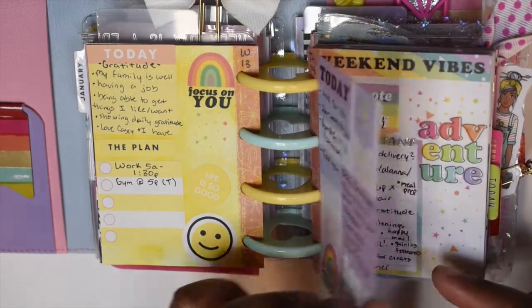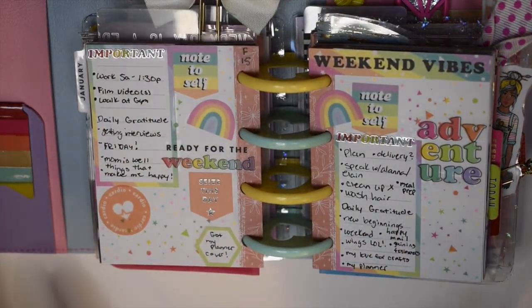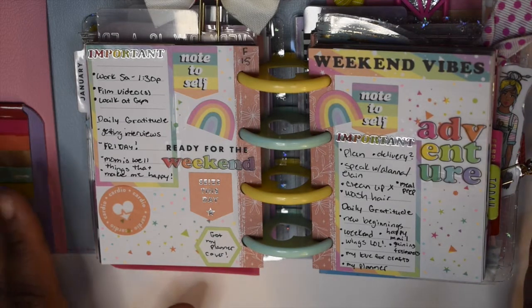You can only do so much in a micro, but at the same time, you can really do so much in a micro. It's crazy.